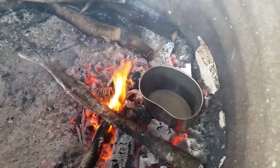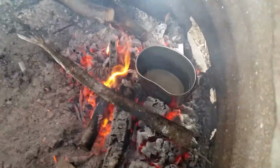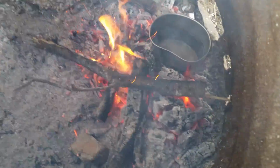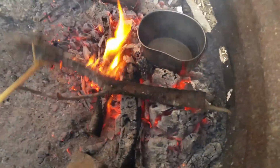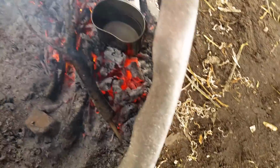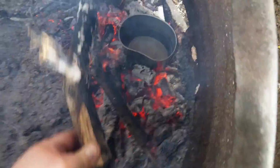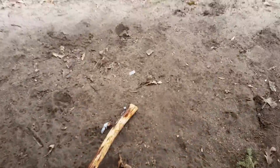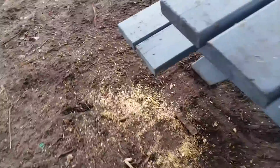Looks like I got an old chunk of spring or something in there. I don't know what, at the bottom of this fire pit. That's exactly what it is, an old chunk of metal. Lay that in there. Taking these. Gather up just some small stuff.